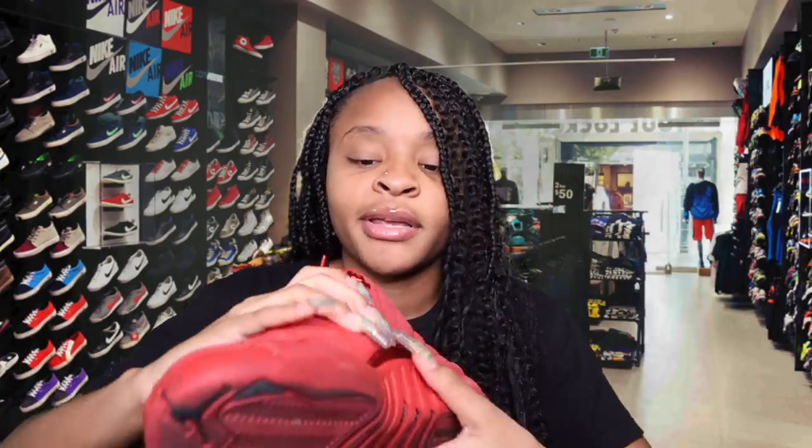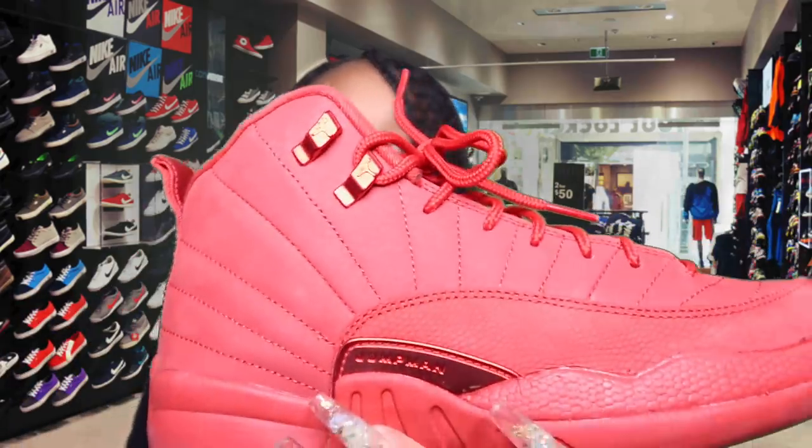And the last shoe that we have, this is also a Jordan. I heard you say that you want to purchase more Jordans than any other kind of shoe brand, so I got mostly Jordans for you. And these are a huge favorite of mine, a huge, huge favorite. These are the Gym Red 12s, and it's a really cute, vibrant red shoe. These are really, really amazing, man. Like, look at that, boom.